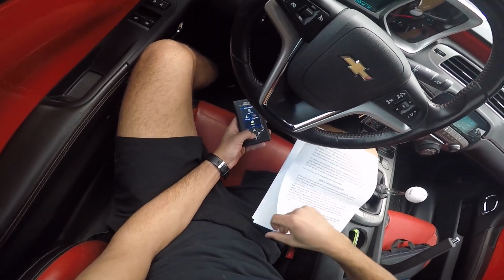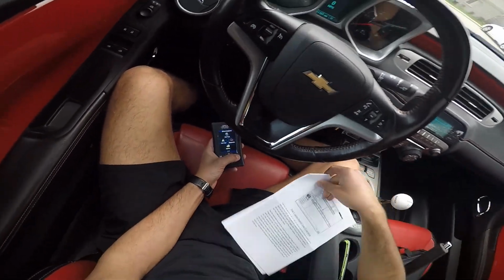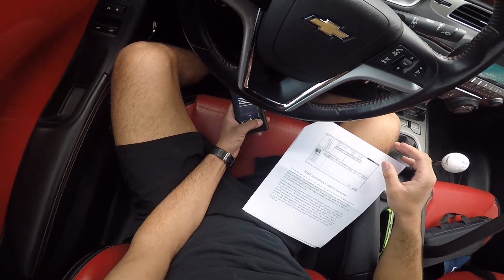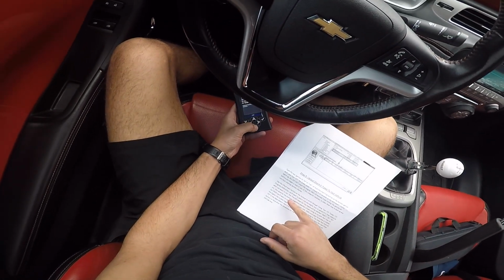Got the directions right here too. So we're gonna hit the check mark. And it says go to tuning. We're gonna hit the check mark. And it's gonna go, you have retuned program calibration. And this says program calibration, so we're gonna go down.